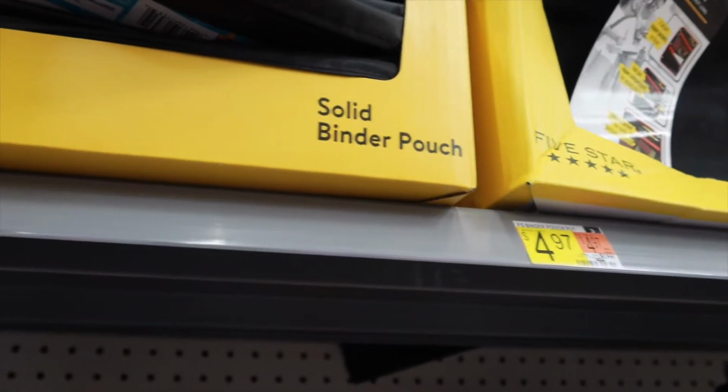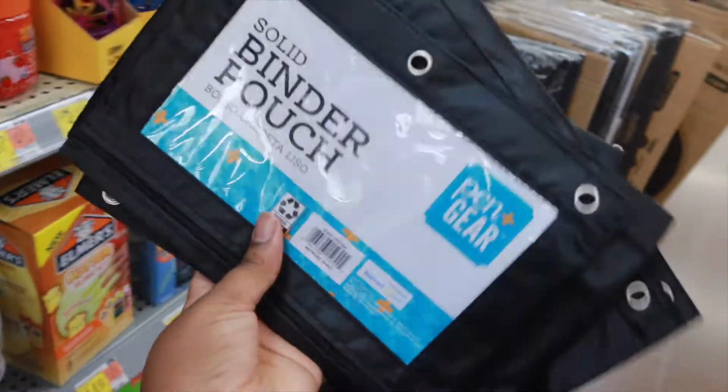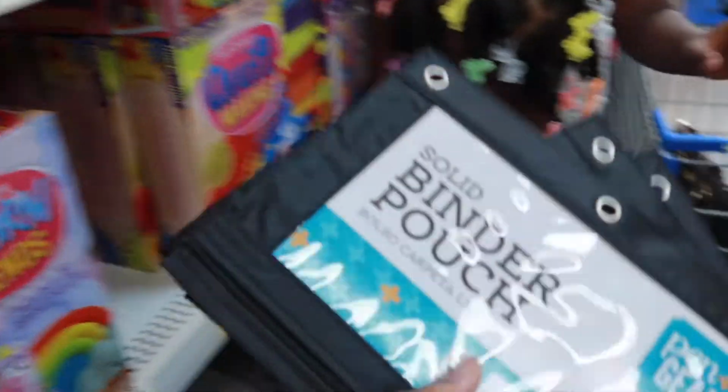So 1, 2, 3, 4, 5. It's like pencil holders and stuff like that they could put in their binders. 97 cents at Walmart, it ain't but a couple cents different from Dollar Tree, I believe.